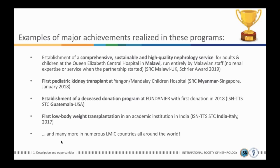Where is it? It was a link to the UK. Yeah, it was the UK. It was Sheffield, wasn't it? I think so. Yeah, one of those centres in the UK, and they effectively set up an entire nephrology service in Malawi. There was almost nothing there to start with, and that's been an amazingly successful program with UK help to Malawi.